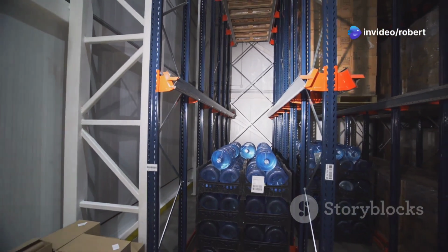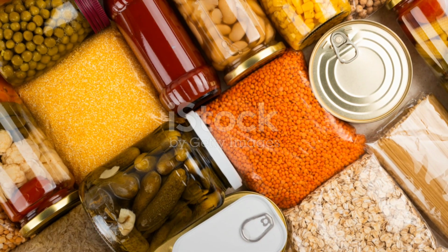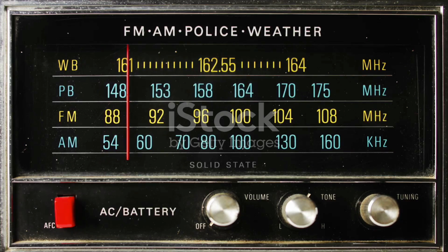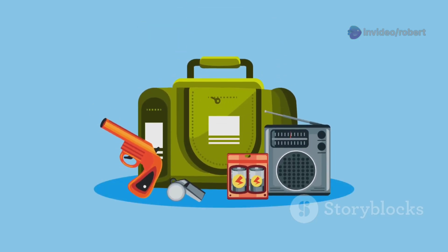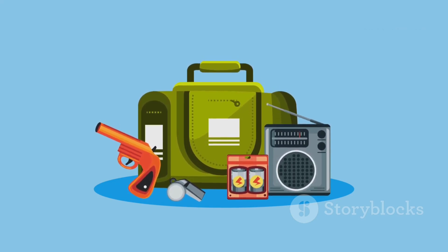Include items like bottled water, non-perishable food like granola bars or canned goods, a flashlight with extra batteries, and a first aid kit. You should also have a battery-powered or hand-crank weather radio to get updates if the electricity goes out. Put all these items in a sturdy bag or a plastic bin and keep it in your designated safe spot so it's ready to go when you are.